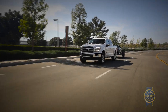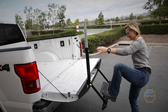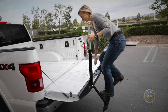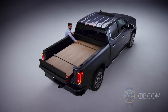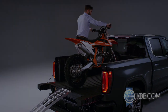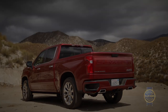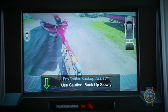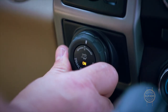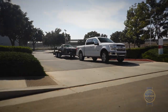During our little test, the F-150 hauled and towed with great competence. Bed accessibility is eased by the optional bed step, though GM's Multi-Pro 6-function tailgate utterly obliterates the F-150 where usability is concerned. Can't wait for that little wonder to find its way onto the back of the Silverado. Anyway, for trailering, Ford's Pro Trailer Backup Assist lets the driver steer rearward using a simple dial, radically reducing the likelihood of a YouTube-worthy fail.